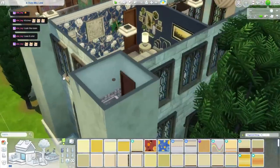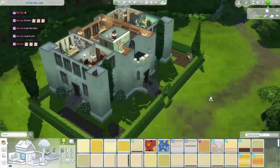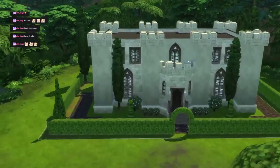Oh, you love it? Okay, fantastic. Oh, great. I think it actually came out, considering where I was at the start of the build, I think it actually came out really nicely. So I'm super happy with that. So I am going to put that up on the gallery for you guys.